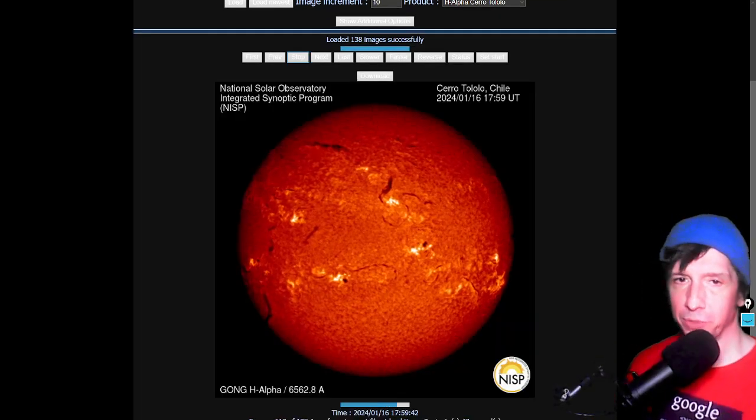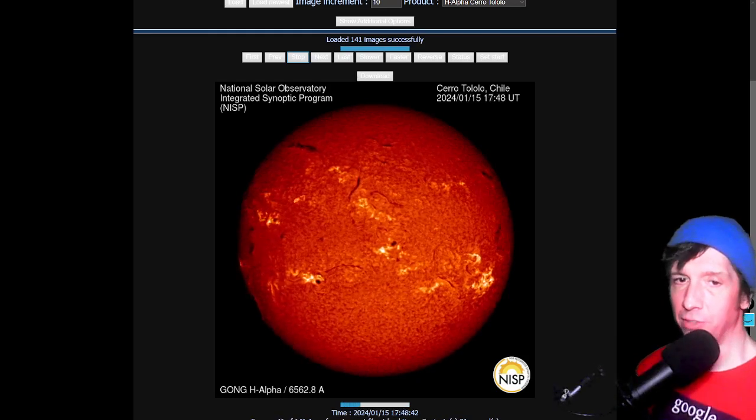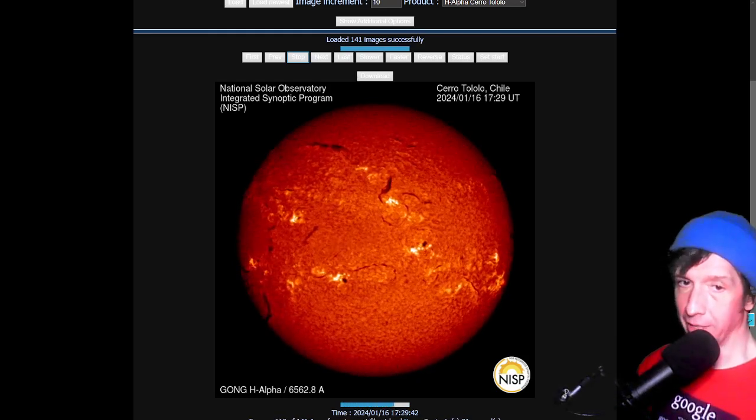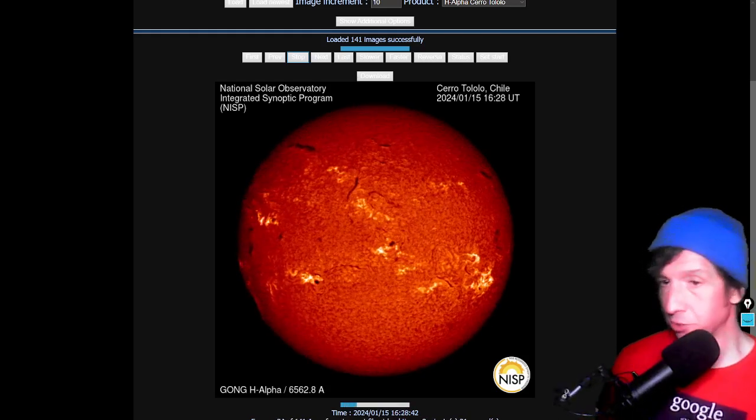And here's the colored imagery. You can see great density there in that southeastern filament. It is really huge and really dense, and we can't even see the other end of it yet. So that's pretty interesting, wouldn't you say?